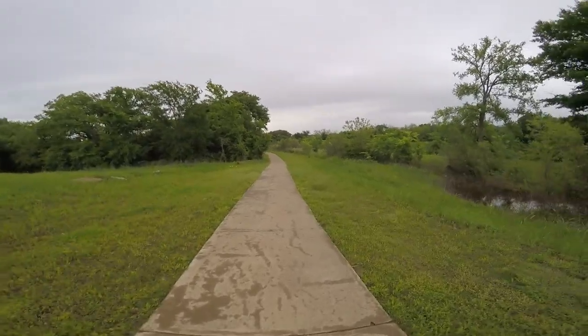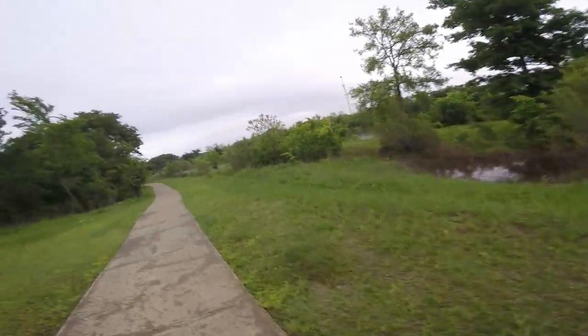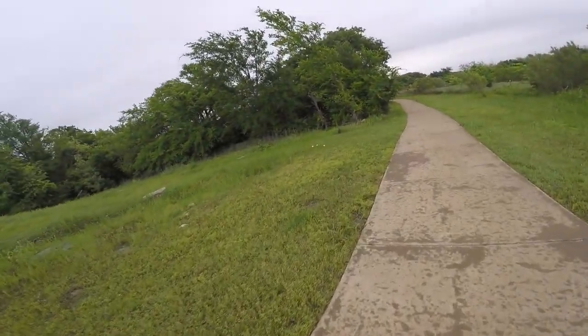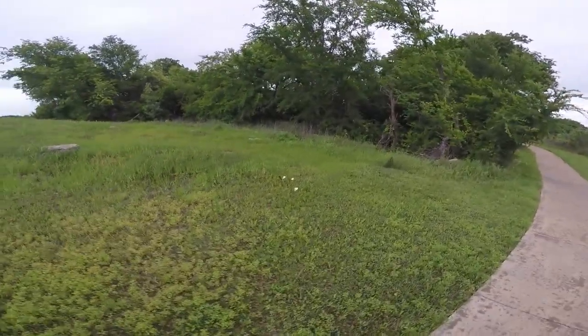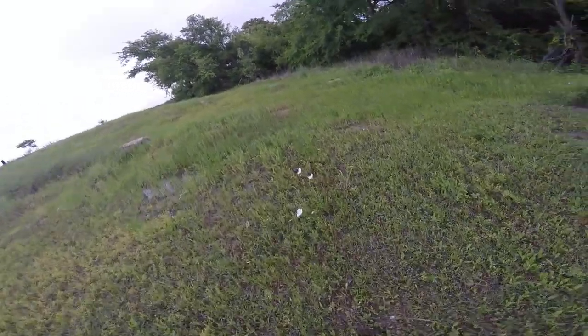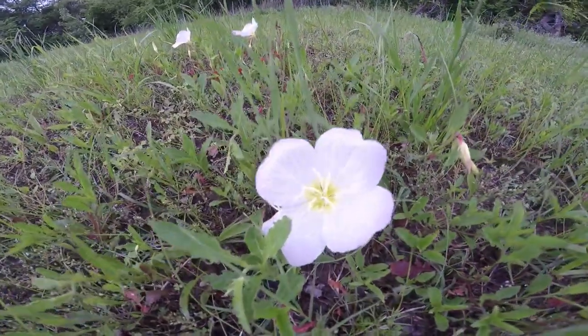Everett's a big adventurer. He loves coming out, seeing these types of things. So, try to get him out when I can. Cool little flowers growing here. See that?